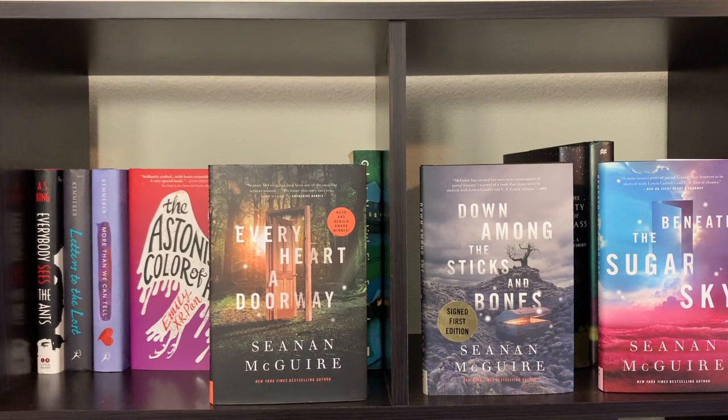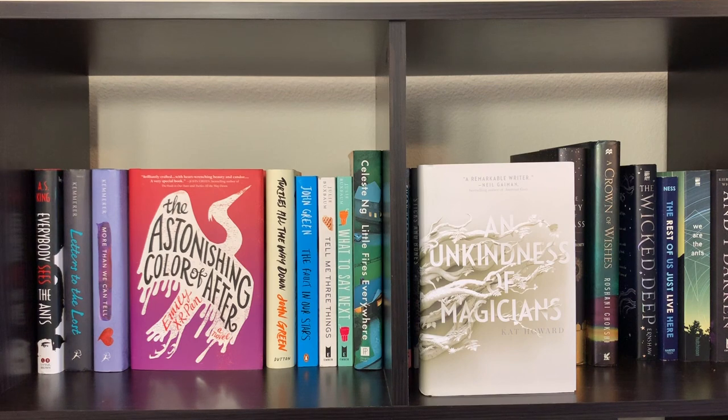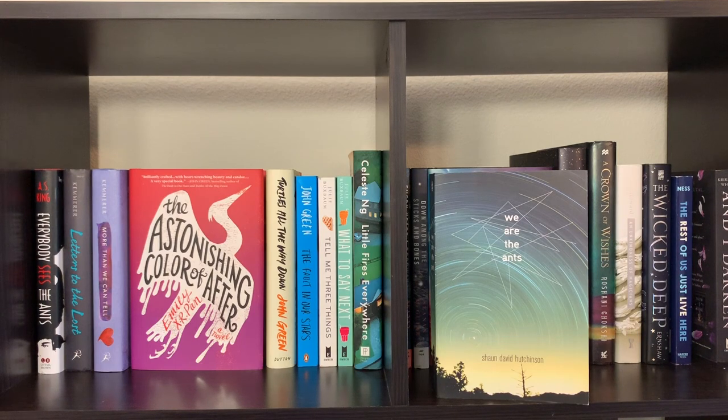The Wayward Children series, which includes Every Heart a Doorway, Down Among the Sticks and Bones, and Beneath the Sugar Sky, all by Seanan McGuire, The City of Brass by S.A. Chakraborty, Crown of Wishes by Roshani Chokshi, and A Unkindness of Magicians by Kat Howard, The Wicked Deep by Shea Ernshaw, The Rest of Us Just Live Here by Patrick Ness, We Are the Ants by Shaun David Hutchinson.